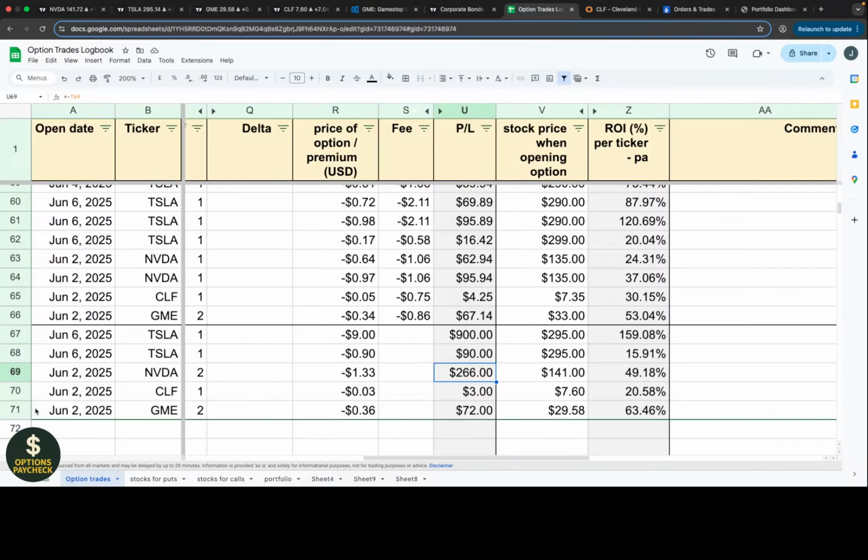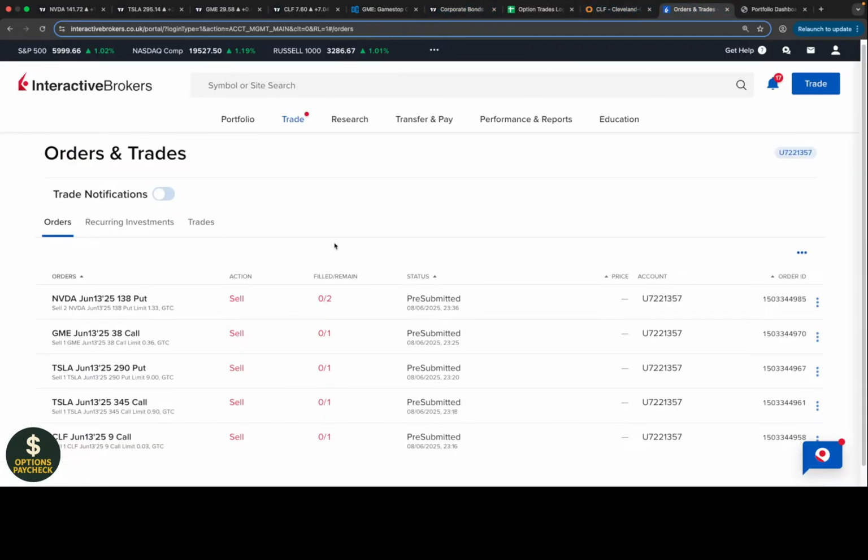If I look at the detail and how the premium looks from the perspective of return on investment, right? So again, if I was selling such premium every week, I would be earning just on premium 63% from the money or capital I invested in GameStop. All right. So this was for GameStop.